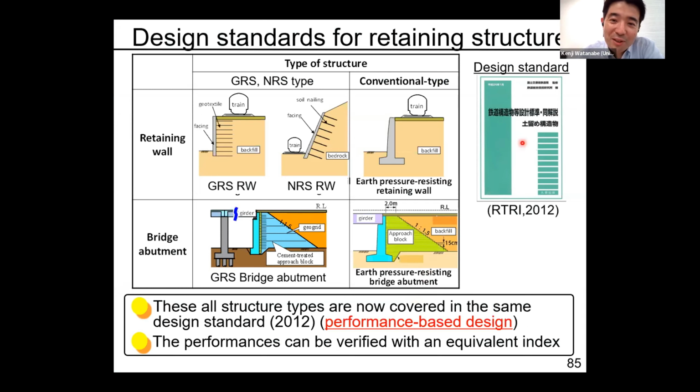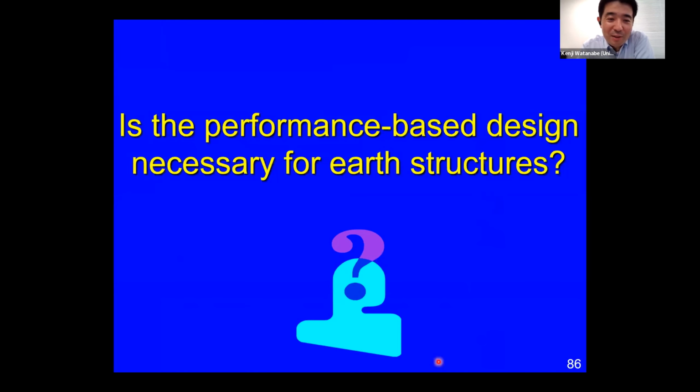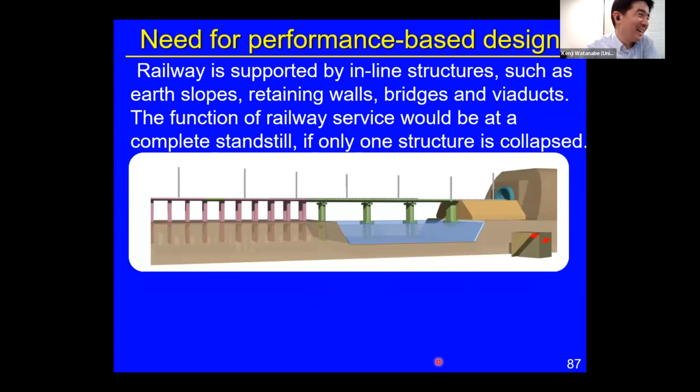Okay, we published the design standard for the retaining structure in 2012, which is based on the performance-based design. Performance-based design means that the performance of the conventional type retaining wall or bridge abutment, or GRS type retaining wall or bridge abutment, can be verified by using the equivalent index. So the question is, is the performance-based design necessary for our structure? So that was the problem. But I think I have to skip this topic by the time.